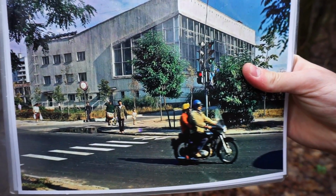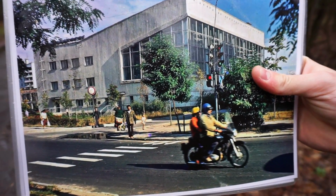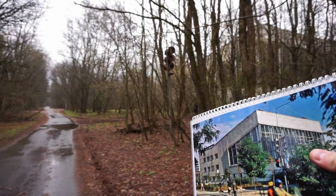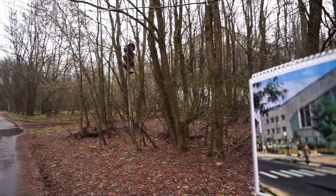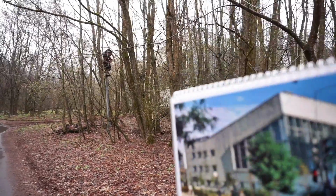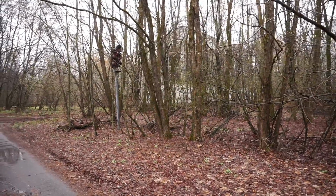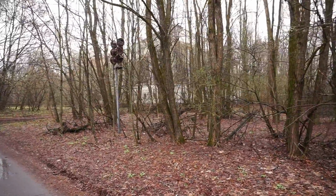Right, explorers, this is going to blow your mind because it just blew mine. I'm going to show you something and then I'm going to show you what it used to look like compared to what it looks like now. It is completely different, and I didn't think we were in the same place until I saw the photograph. As you can see from this photograph, you can see the traffic lights and behind it is the swimming pool. It's kind of like a crossroads. Now if I show you this, there's the traffic lights and in the background we have the swimming pool. It's just amazing how different this whole place has become over the years. You can see how nature has completely overtaken this city.